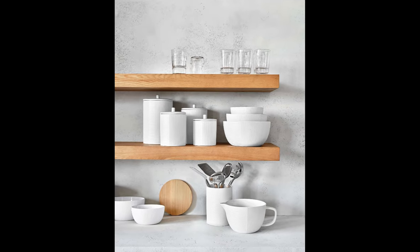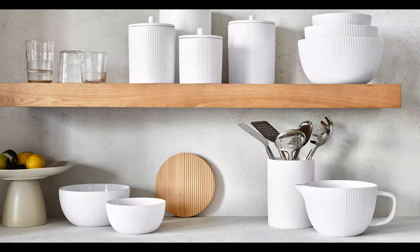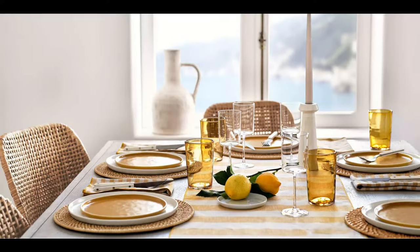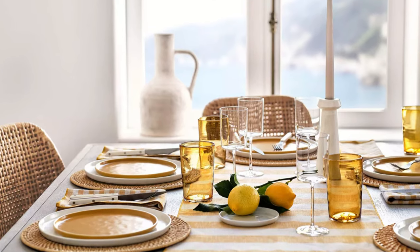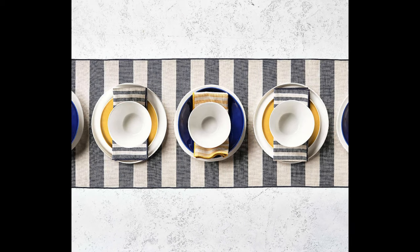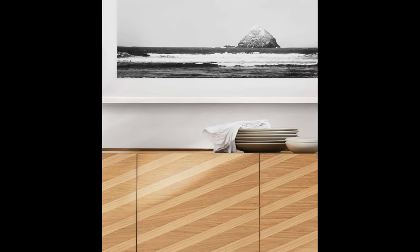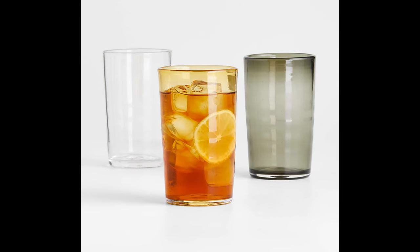While the overall aesthetic leans towards classic California coastal, there's a subtle hint of European inspiration woven throughout the collection. Think French bistro chairs with their airy rattan backs and clean lines, or the understated elegance of Belgian linen tablecloths. This European influence adds a touch of sophistication and timeless charm to the relaxed coastal vibe.